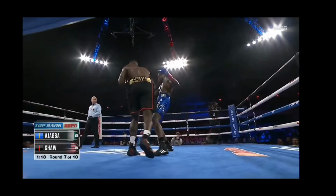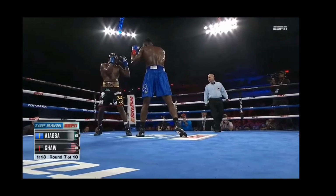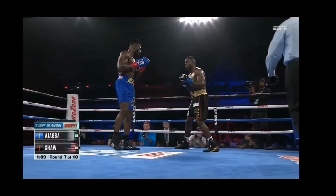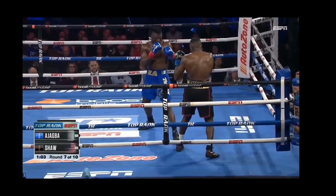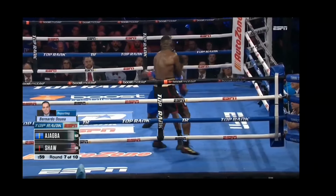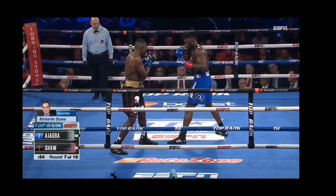See, and there's a ton of opportunity, to your point, Dre. There's a ton of opportunity for Shaw to land offense, but he's not committing, like you're saying. When he makes Ajagba miss, he has to try to make him pay. And impress the judges with it. Bashir Abdullah just yelled to Stephen Shaw, get out of counter mode and make him pay. Be first. So that's all I'm saying.